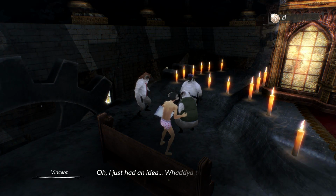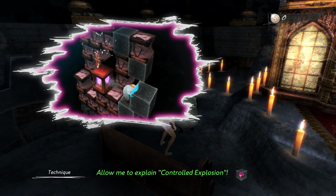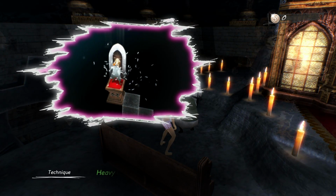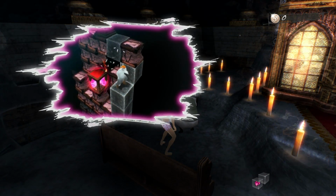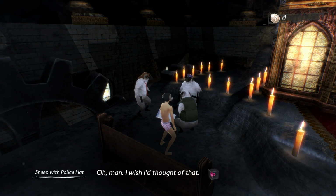Oh, I just had an idea. What do you think of this? Allow me to explain controlled explosion. Bomb blocks are hazards that turn blocks around them into cracked blocks. Heavy blocks and immovable blocks can't be destroyed, so you can rely on them in areas that have bombs. That's just inspired. What a great idea. Oh man, I wish I'd thought of that.